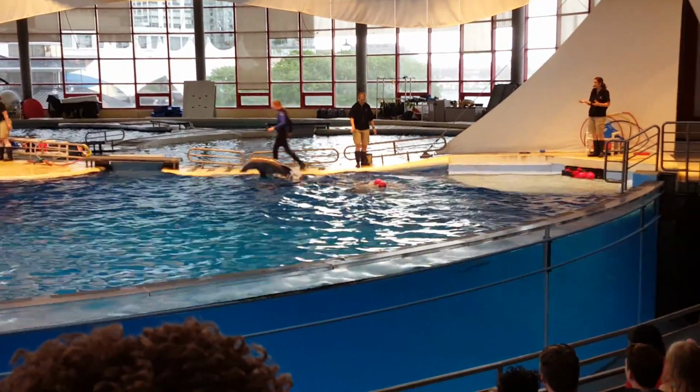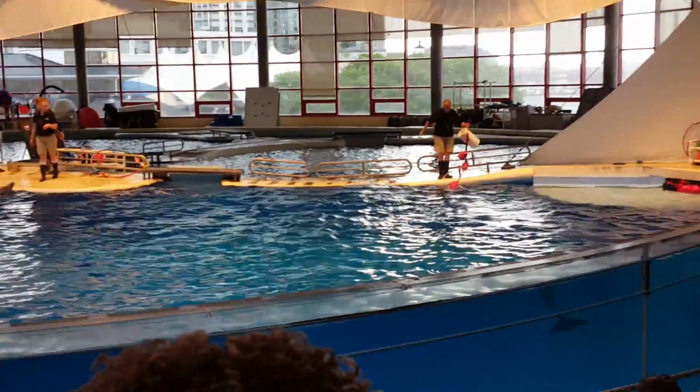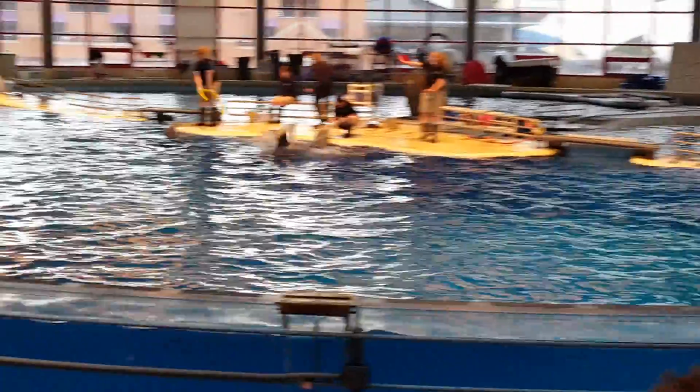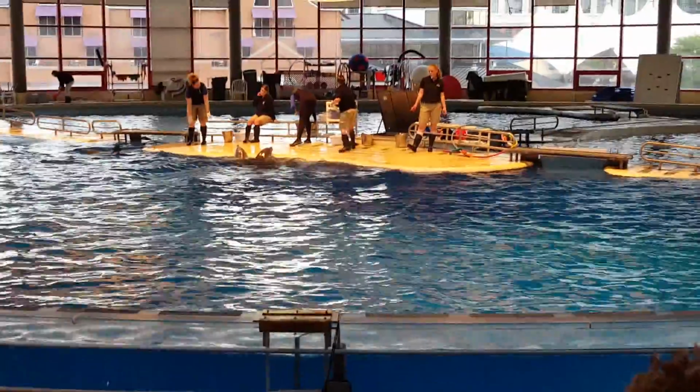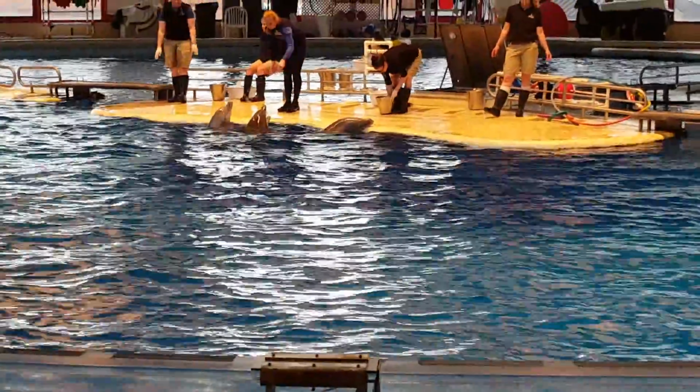Now off the coast of Western Australia, there's another pod of dolphins who have learned to use that shore in a similar way, except instead of stranding themselves, they actually hydroplane across the shallow water. So check out this in the center of the pool again. Now that's something that we call hydroplane.